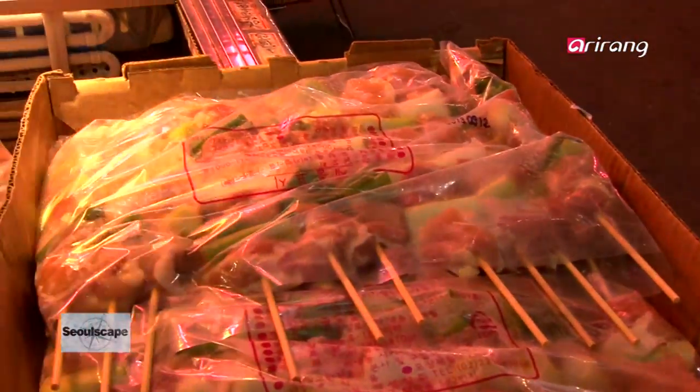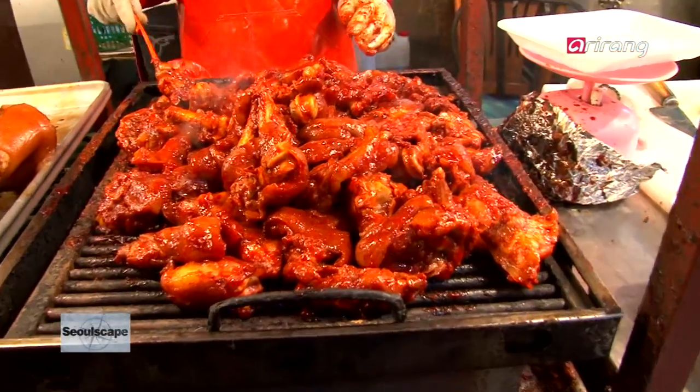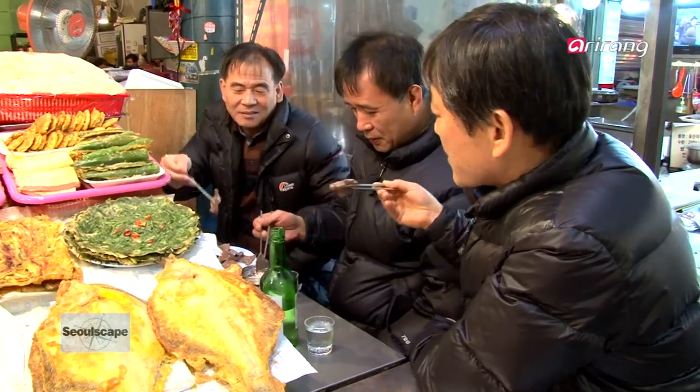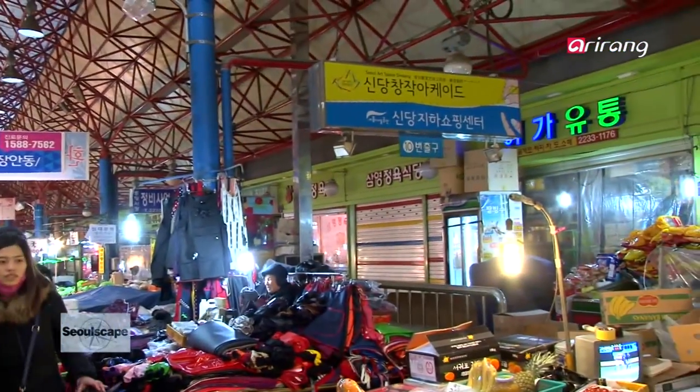Jungang Market is crowded by retailers and visitors who come to buy ingredients or groceries. It's a place where you can feel the kind, warm hospitality of the Korean people amidst the sizzling sounds of delectable delights.